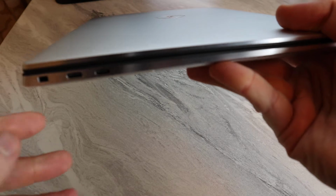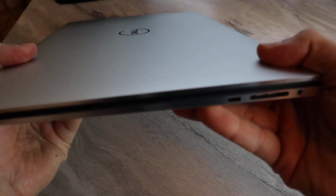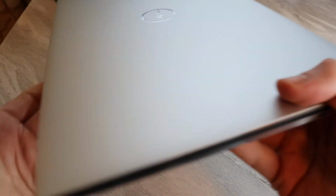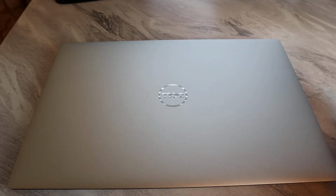I have to make one correction. This is a Kensington lock, by the way. These 2 are Thunderbolt. This one is just USB-C. Sorry about that. But this does have power delivery, so you can charge from there. I noticed the charging was really slow. Here it was faster on this side. And the power brick is respectable.